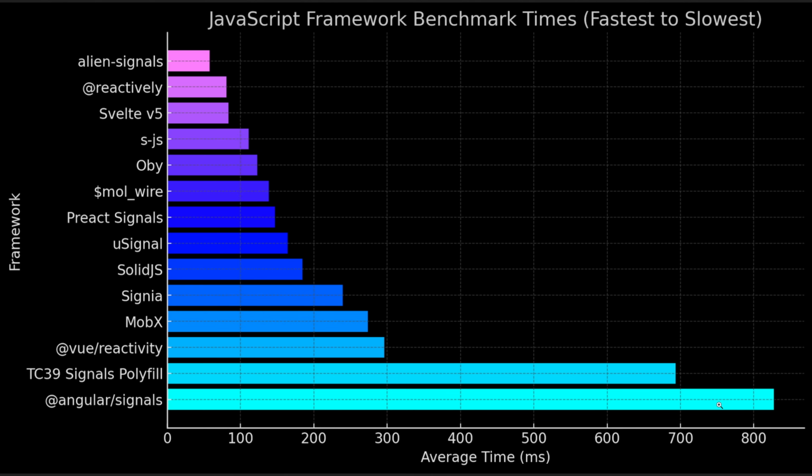Still, in this test, they are the slowest, but in practice and in actual real-world applications, they might not be. But still, we have other libraries like Solid.js in here, Preact signals, Svelte 5 being top 3, Reactively, and then, with a big gap, still to number 2, Alien signals.